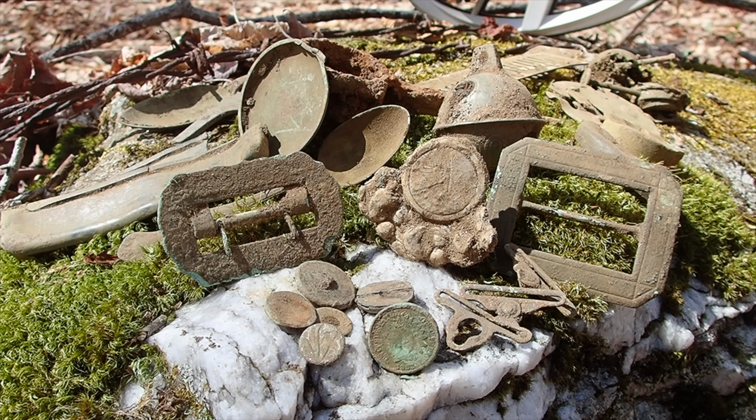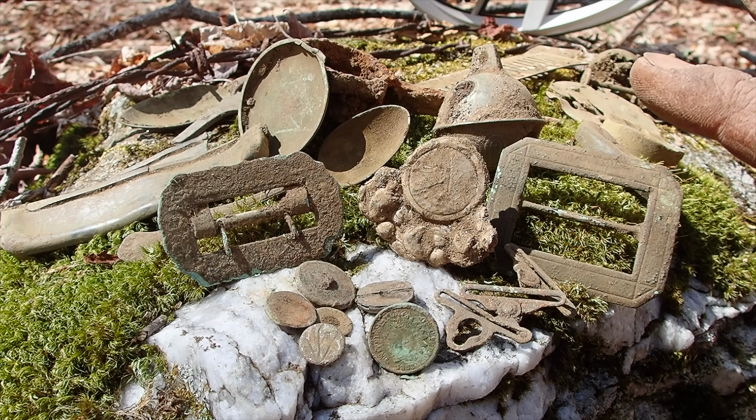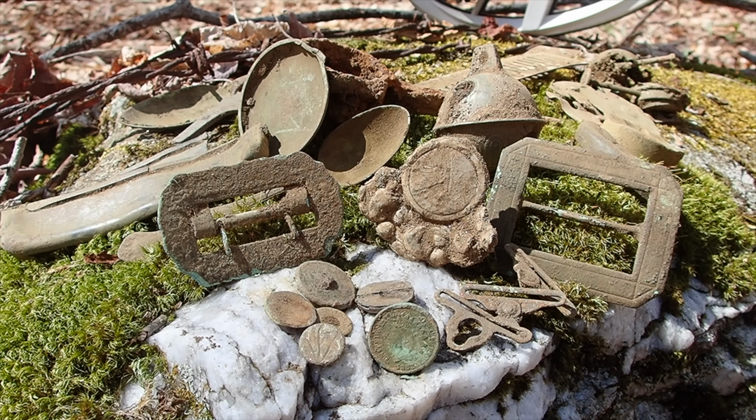All right, well, it is the end of the day, and it was a long, buggy one. We found some pretty interesting things, nothing incredible, but we did pretty well in this very iron-infested area, considering last time I was here I didn't really find anything. Got it all laid out here. Let's take a look. Despite it being an incredibly long day playing around in that iron, we did manage to find a whole bunch of non-ferrous targets here. I have them all propped up on this nice piece of quartz.